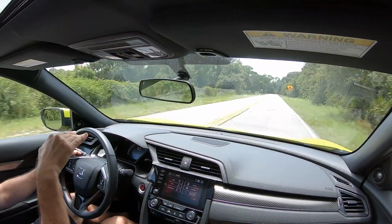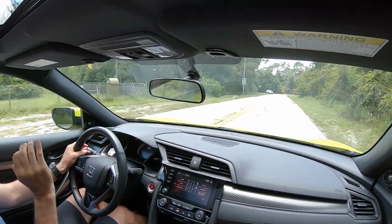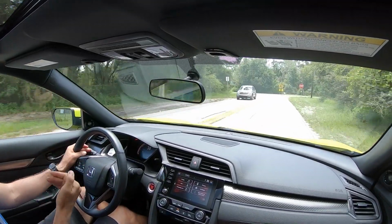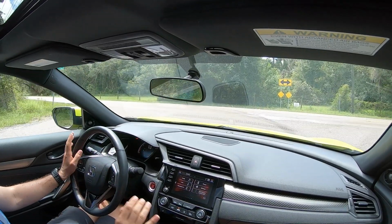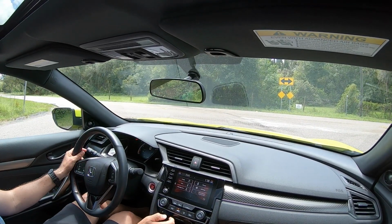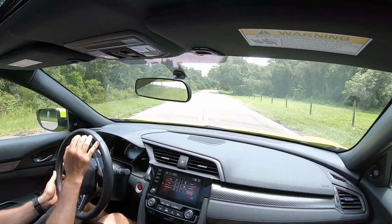What's nice is you get a little bit of movement from the rear just to set you up for the next turn. I really like that, and that really shows the engineering behind the suspension setup in this car. Honda really did their homework in the Si to make it handle extremely well for a front-wheel drive car.